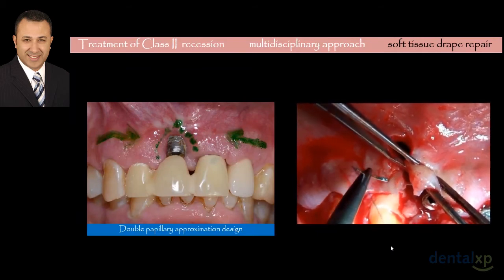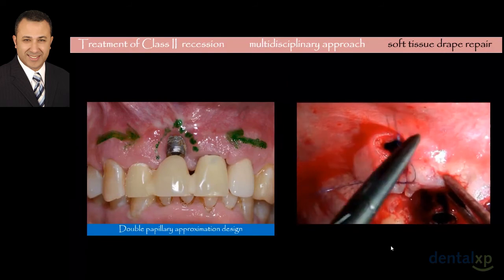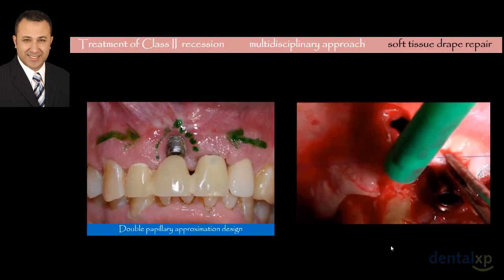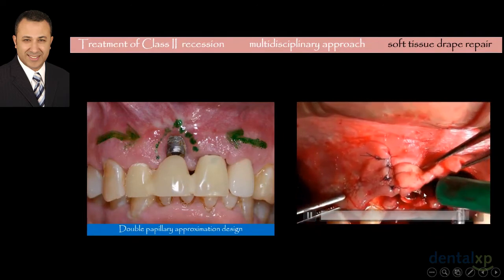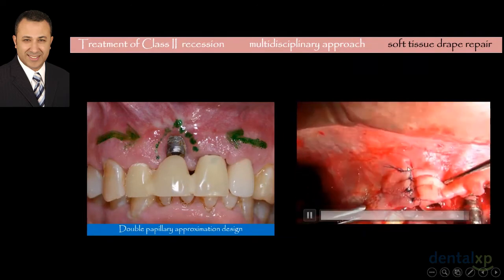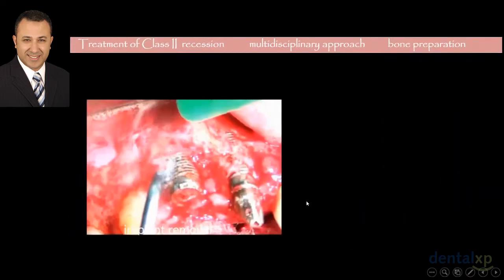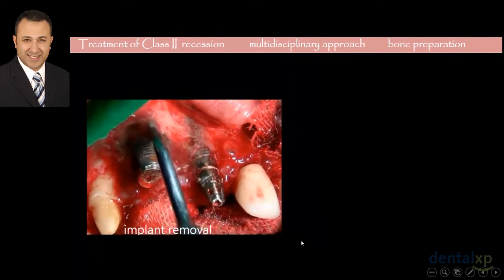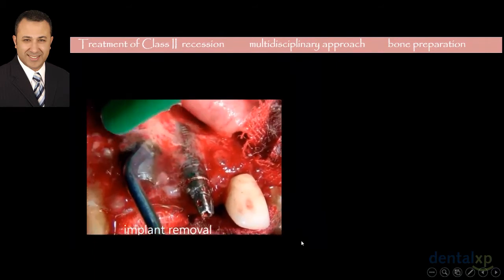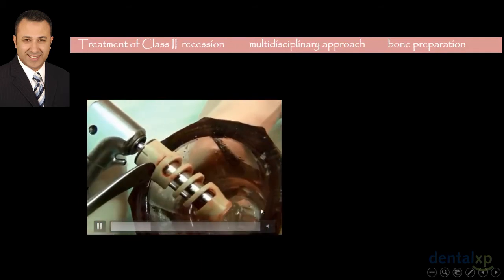I use any thin suture, like 5-0 or 6-0 sutures will do very well here, just not to pierce the flap tremendously. Then I will rotate my pedicle underneath this flap, and then I will allow for soft tissue closure and move on at the same time of the surgery with the implant removal and then the bone graft stabilization. Here is the defect after the implant was removed.